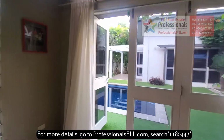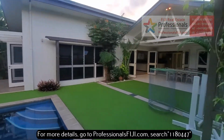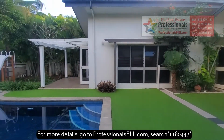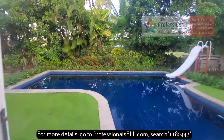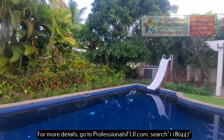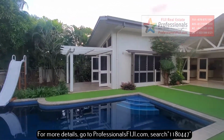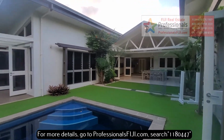So find out more about this rental property that we have in this luxury community on Denarau Island, about 15 minutes from the international airport and literally just steps away from the Denarau Golf and Racquet Club and the Port Denarau Marina, where you can get all the boat charters, sunset cruises, fishing charters, and all your nightlife, entertainment, restaurants, retail, wine bars, coffee shops, shopping. Everything is all right here.